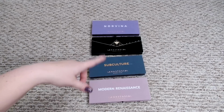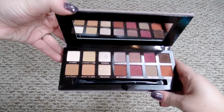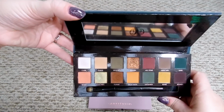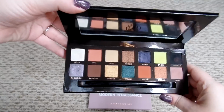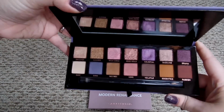And then last for this batch is all the Anastasia palettes. So we have, of course, Modern Renaissance, the classic. Subculture, which I actually do like. I just obviously have to be very cautious when using it because they are very powdery. Prism. And the Norvina palette.